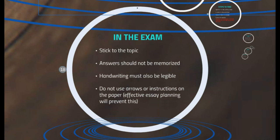Right. Now, third and final section. What to do in the exam. I've gone over these points once or twice, maybe quickly, so I'll go into them in more detail now, with, of course, lots of tips, plenty more tips. So stick to the topic, don't go off topic like we mentioned before. Do not memorize your answers. If you need to memorize anything, you should memorize your plan, what you're doing, your process.